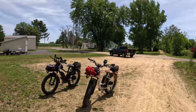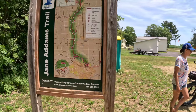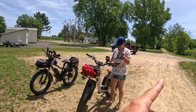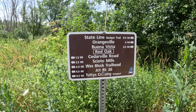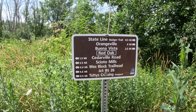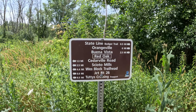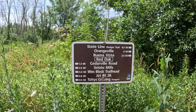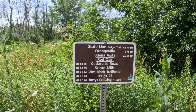We've made it to Beaver Rd. At Beaver Rd, they have a trail map here, garbage can, porta potty and trail parking right over here. I really like when trails have signs like these periodically on the trail. So we're 8.5 miles from where we started at Tutty's Crossing and 8.5 miles to the state line. So it looks like this is the exact halfway point of this trail.